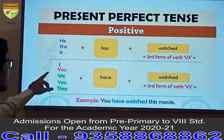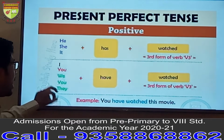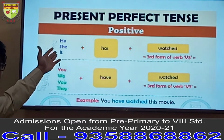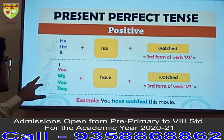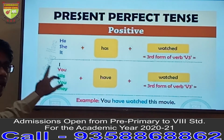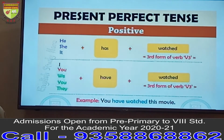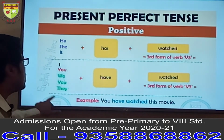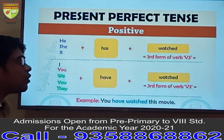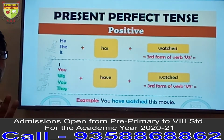In the same manner, I, you, we and they. Here we have plural subjects. As we discussed the singular subjects before, now we are discussing the plural subjects: we, you, they, and I also. Every time we use have with I. Then we have plural subjects like we, they and you. So we will use the helping verb have with all these subjects. Then the common thing for every subject is the third form of the verb.